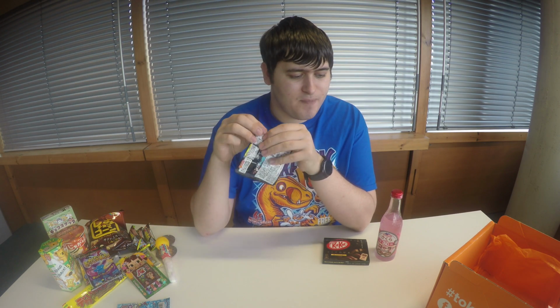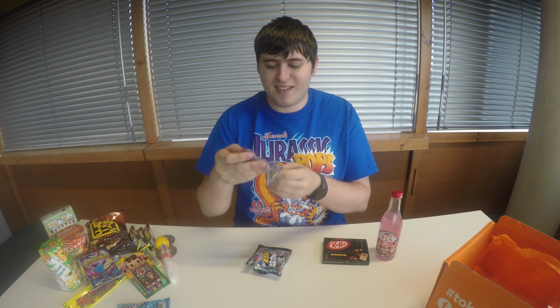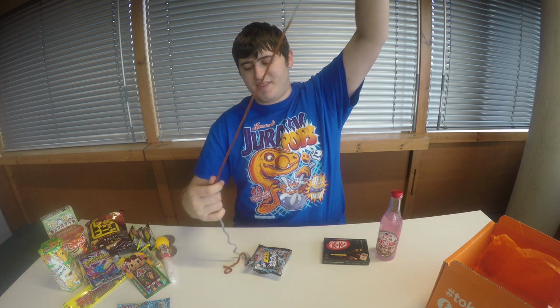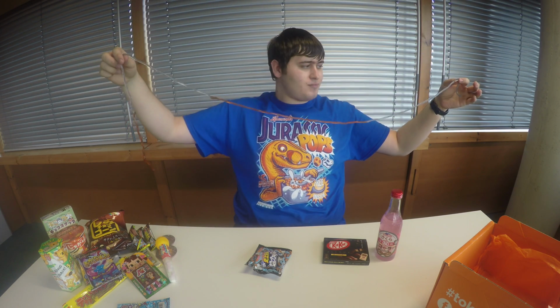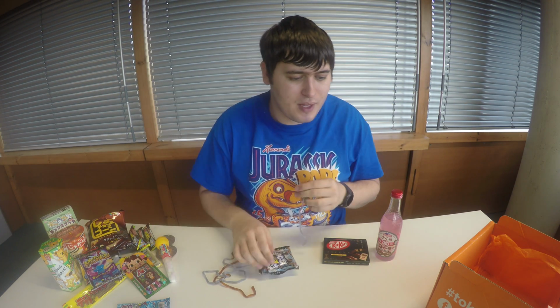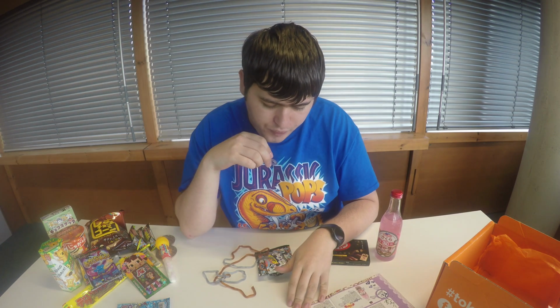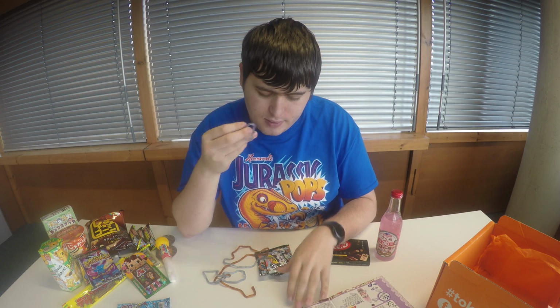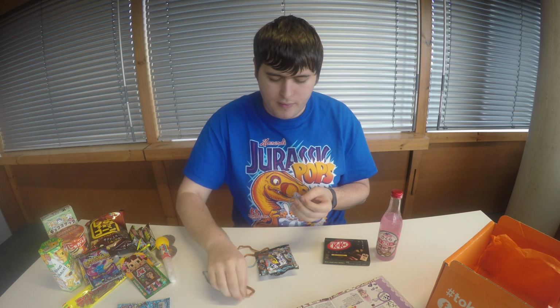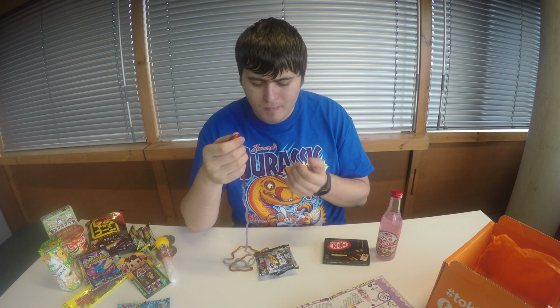Let's open this supposedly world's longest gummy candy. So we got, there we go, a very long piece of gummy candy. I don't think it's worth me eating all of this on camera. But is this meant to be two flavours? So we got a carbonated taste. I'm wondering if this bit tastes like cola and this tastes like, so yeah, soda and cola.